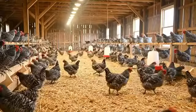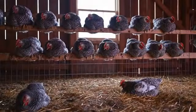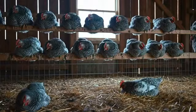The barn lights slowly dimming to mimic sunset. The Plymouth Rock chickens settle down to sleep. Automated day/night cycle.